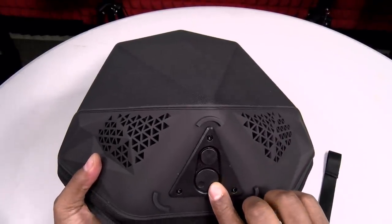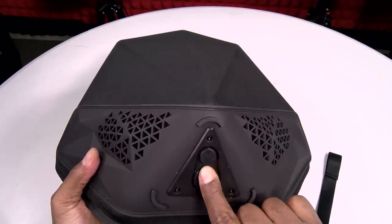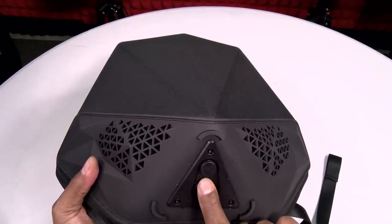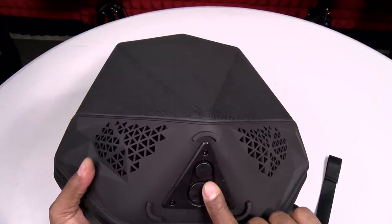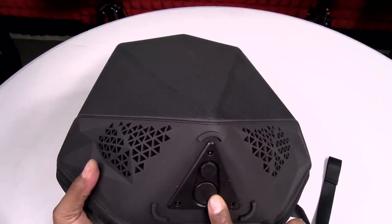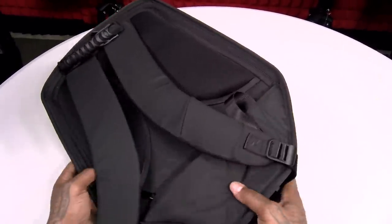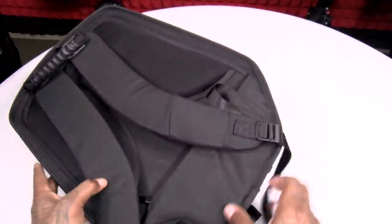Let's see, here's your power button, or actually knob. Okay, so this is your volume knob and your power. You got a little blue LED indicator. Let's try that again. Okay, now it's flashing, so that should be Bluetooth pairing. Let's see on the back. This is definitely a lightweight bag.